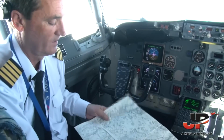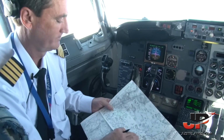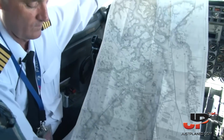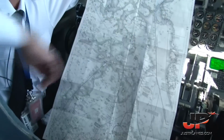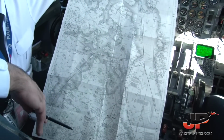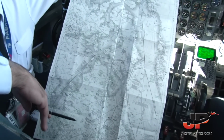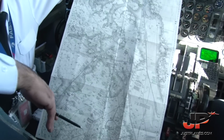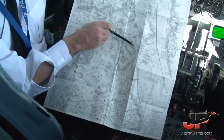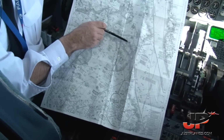So, on the map, the distance between Ottawa and Iqaluit is 1,200 nautical miles. Within the first 30 miles of leaving Ottawa, we are cleared directly to YFY, which is right here.